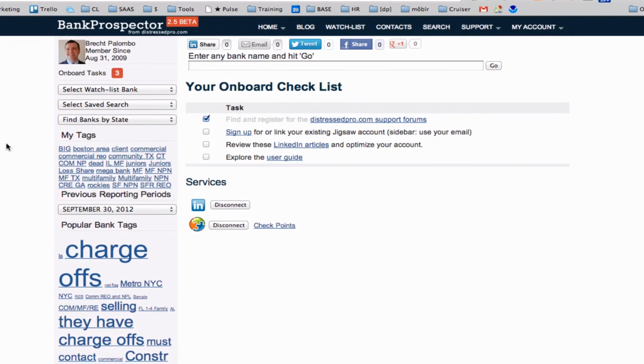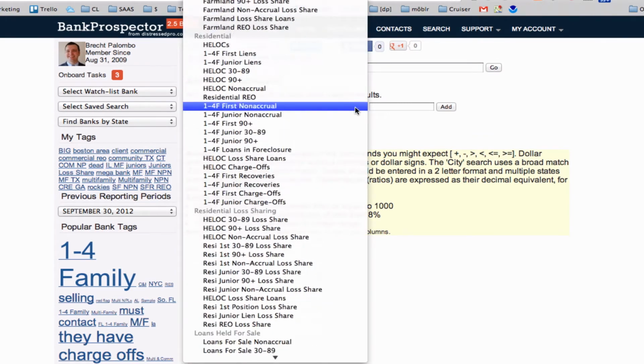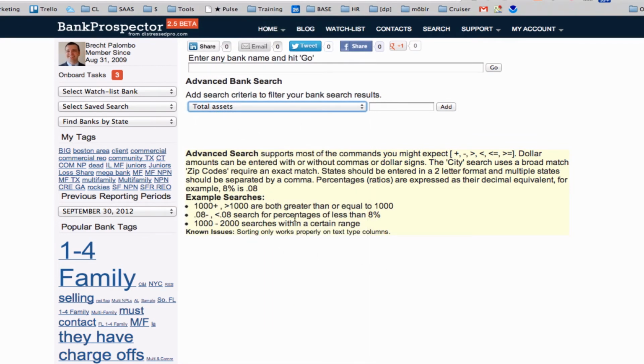A few other things that I want to show you that we've added: we have consolidated some of the advanced search options to make it a little bit simpler. We still have quite a few in here, but loans held for sale, non-accrual, and assets sold are all consolidated and not broken out by report.